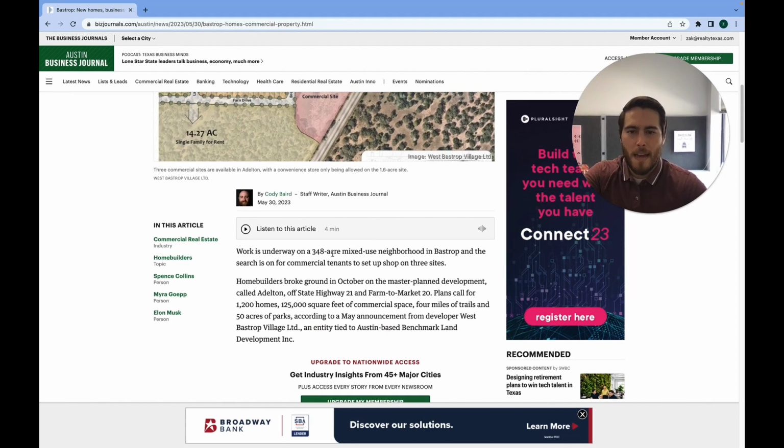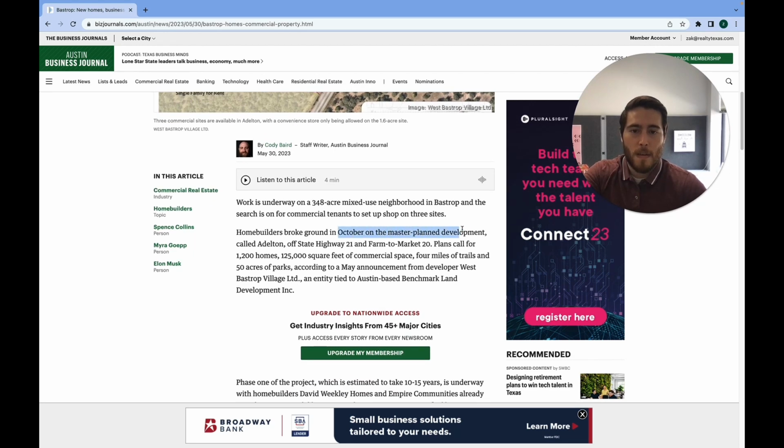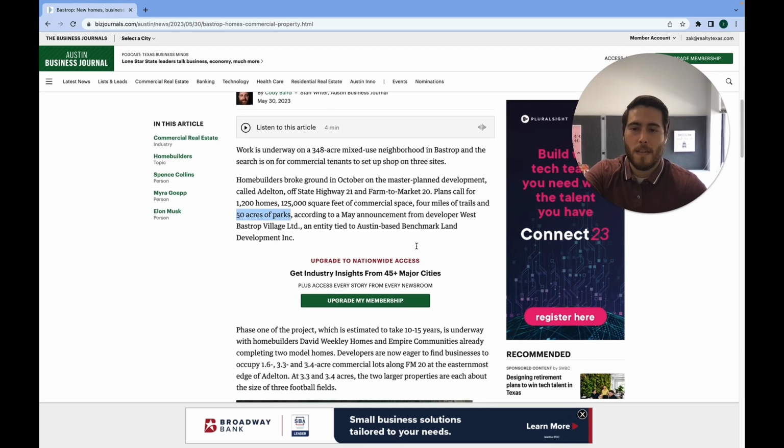But anyways, let's dive into it. Like I said, 348 acres of mixed use. They broke ground in October for their master planned community, and that calls for 1,200 homes, 125,000 square feet of commercial space, 50 acres of parks, which again I love, and 4 miles of trails. Gives you a lot of space to walk.